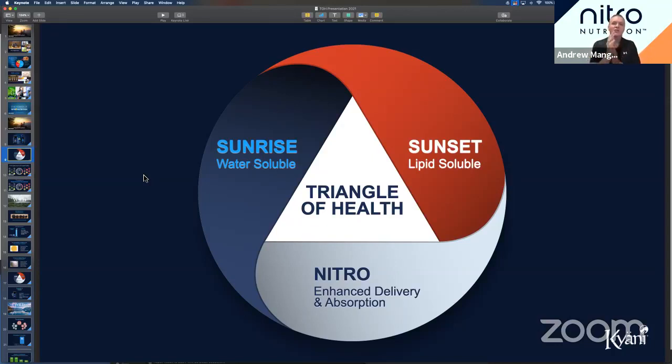Then we use our nitro, and the nitro helps with your absorption. It helps support healthy absorption as well as delivery of all of the other nutrients. It's kind of like the nitrous oxide if you were having a car, right? But it's the nitric oxide, the fuel behind all of the other nutrients that we have.